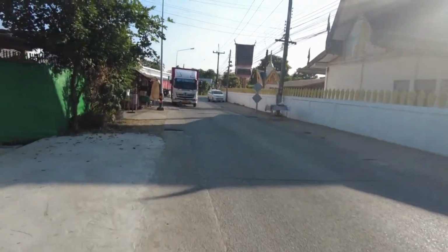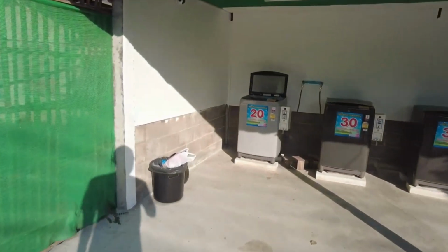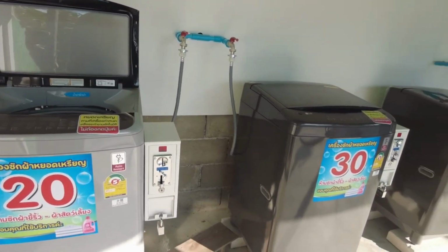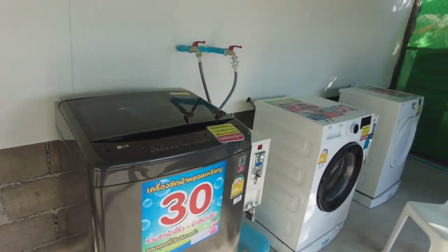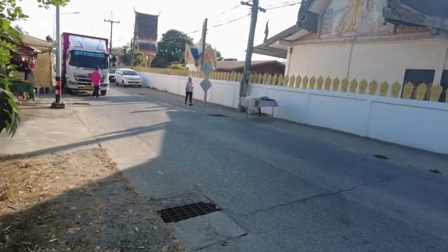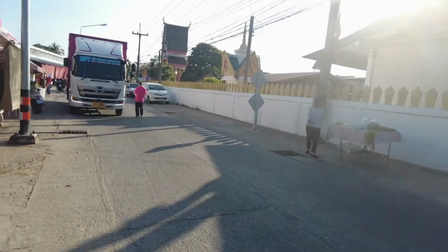If you don't have a washing machine at home, they have these washers here where 20 baht, probably around 50 cents or so, lets you wash your clothes here. And most of the people, including us, don't have a dryer. We hang them out and they dry. Just like we used to do in the old days. That's my chore.